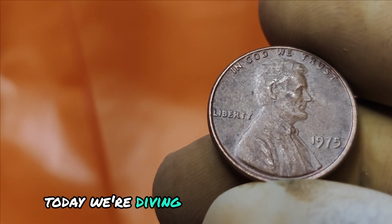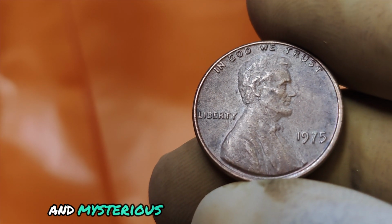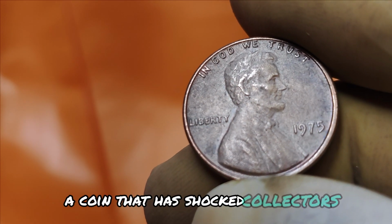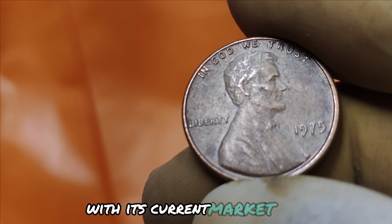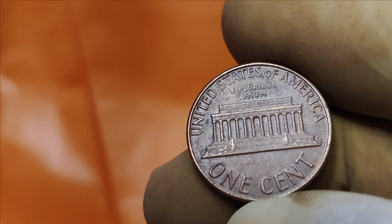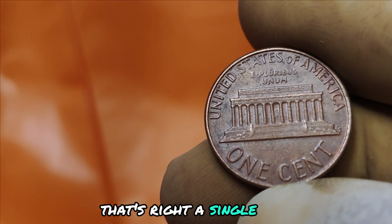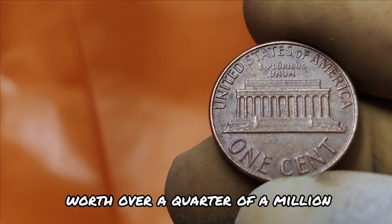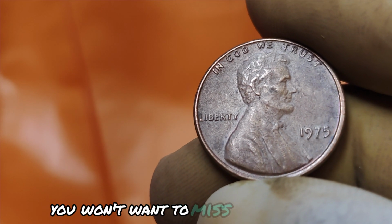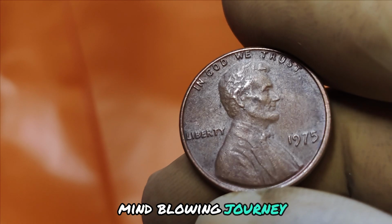Today, we're diving deep into the world of the rare and mysterious 1975 Ultra Lincoln penny, a coin that has shocked collectors worldwide, with its current market value estimated at a whopping $260,000. That's right, a single penny worth over $250,000. So, sit tight, because you won't want to miss a second of this mind-blowing journey.